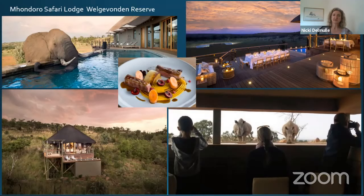And in fact, next to this is also the family unit. So, for example, if there's a group of 10 people traveling together, you could have total use of the villa and the family unit together.